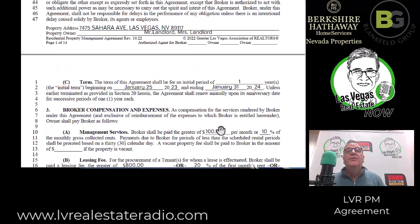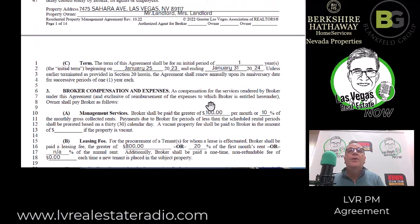Page 2, the term, this is for 1 year. This one starts on January 25th of this year, ends on January 31st of next year. This is how we are to be compensated. Now, let me make a quick note before I get into the compensation. This agreement shall renew annually upon its anniversary date for successive periods of 1 year. So every year, unless in writing otherwise, this agreement automatically renews for another year, okay?